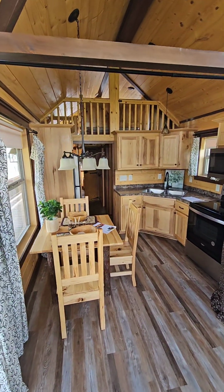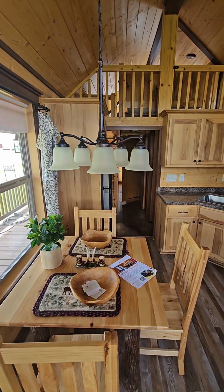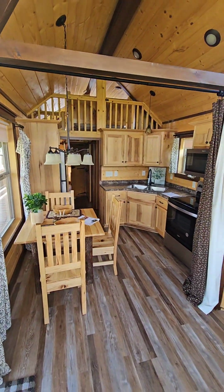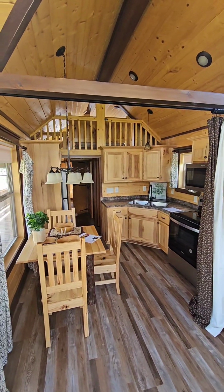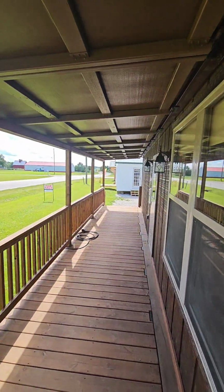Now, if you buy the model off the lot, which is this one right here, which I just got permission to sell, we will include the furniture for $110,000. So if you want this one here, $110,000, you get the furniture. But if you want to do a custom one, furniture is not included. Do we deliver to New York? Yes, we do, sir.